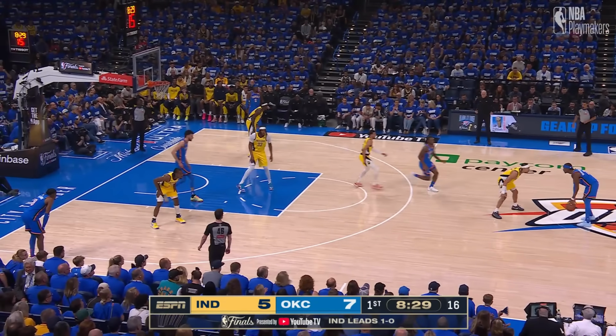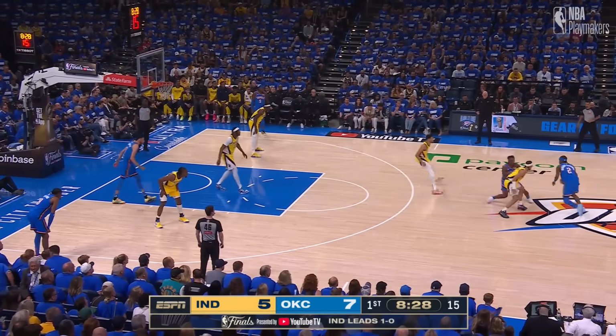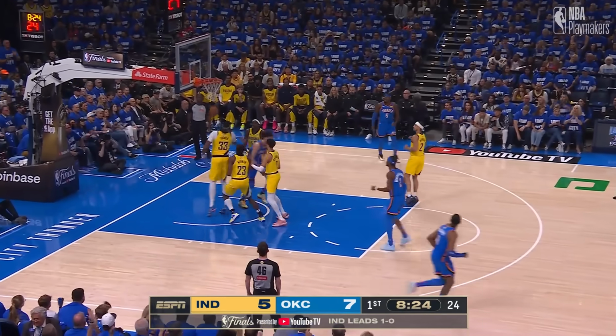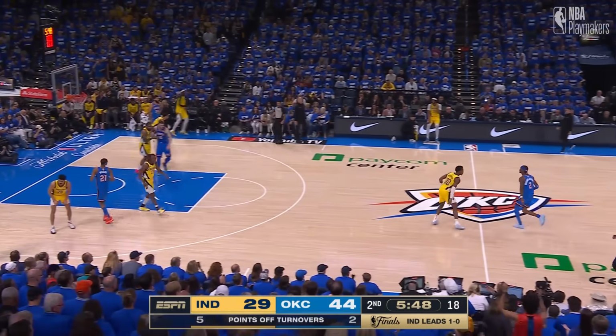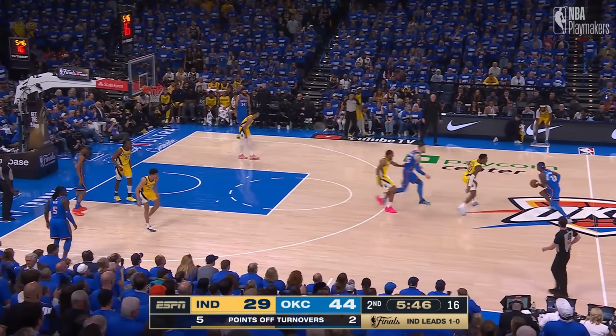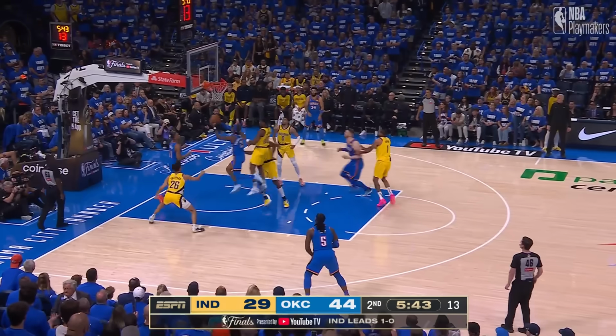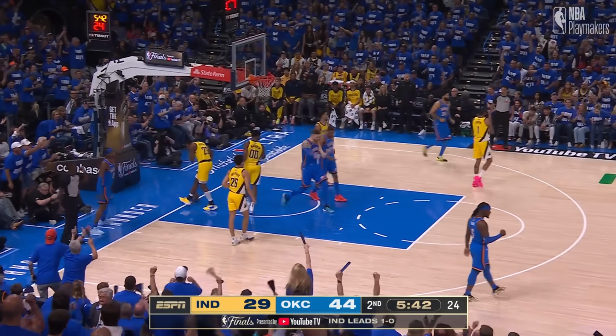One thing I want you to notice is how they space the floor. They've stacked the baseline with a big in the dunker and 2 corner shooters, and there's nobody on the wings. That means when a screen comes, Shai's left with the entire middle of the floor to work with. Here's another example. Because there's no help at the nail, when he turns the corner on a drive, help has to come from the baseline, which he easily beats with some crafty footwork and soft touch.